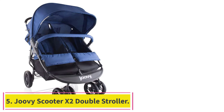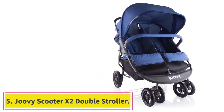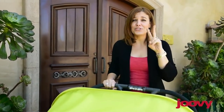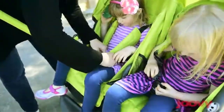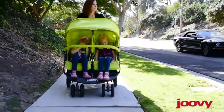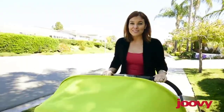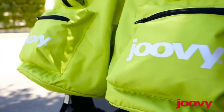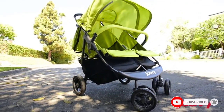Number 5. Joovy Scooter X2 Double Stroller. What is more challenging than running after one baby? Running after two. Thankfully, strollers such as this Joovy Scooter exist to alleviate some of the challenges. This is a tandem stroller made to move two children at the same time, with as much ease as moving one.